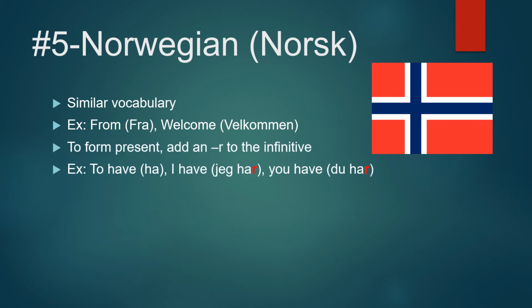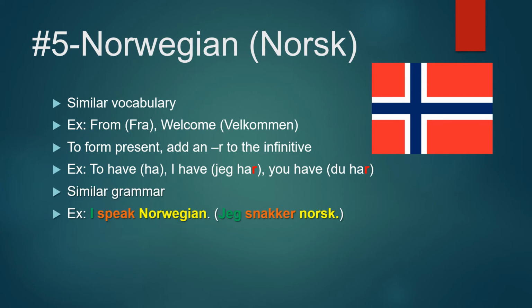Just like Swedish, conjugating verbs in Norwegian is a snatch. To form the present tense, you only have to add an R to the infinitive. For example, the verb "to have" is ha, "I have," jeg har, "you have," du har, and so on. Norwegian also has similar grammar like all languages on this list. To say "I speak Norwegian," you say, jeg snakker norsk.